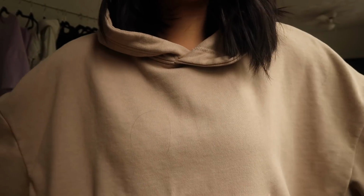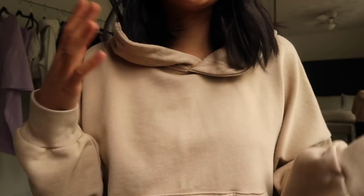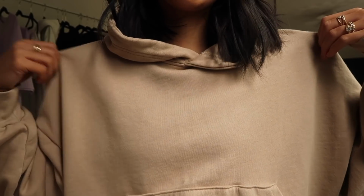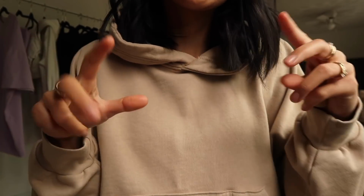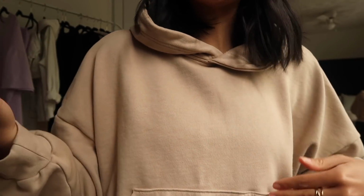So I really love the color of this. As you know, I'm a huge neutrals beige fan, and this is just gonna play perfectly into my fall wardrobe, kind of in between the burnt oranges and the rust colors and the whites that I love.